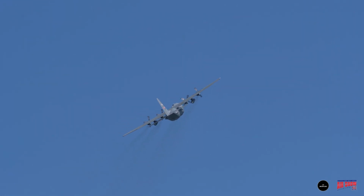Tremendous improvements on the new J model coming off the assembly line. 21% greater speed, 41% shorter takeoff, and 40% greater range.